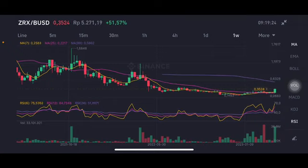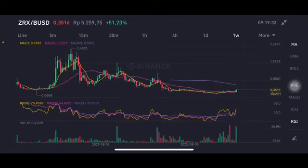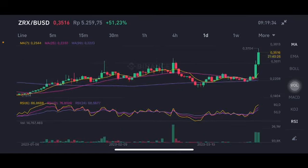I'm not a financial advisor, I'm just gonna give you some prediction using technical analysis. ZRX here is slightly in the sideways phase, with the stochastic in a neutral position. The daily chart also has had 2 days of green bars.